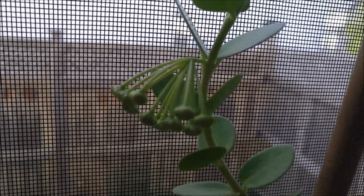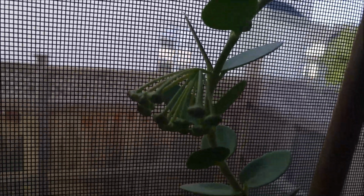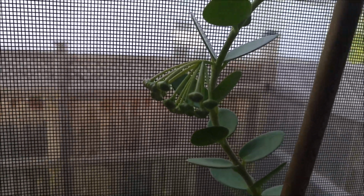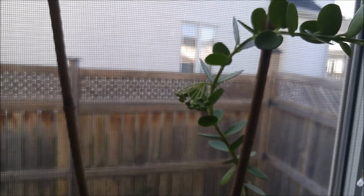So this is a closer view of the peduncle. There are 14 buds, I counted them. Very exciting. I can't wait for them to open.